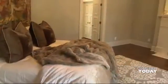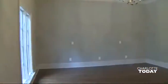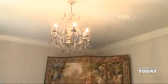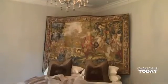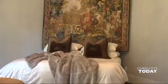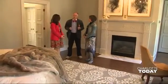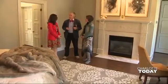Here we are in this beautiful master bedroom, which I have to say, without furniture, looked a lot smaller. What were you going for in here, Leo? Well, we wanted to stay a little more traditional in here, so I had this beautiful tapestry, so we hung it behind the bed as a headboard. But this was just to show somebody how far you could go if you really wanted a fairy tale castle.